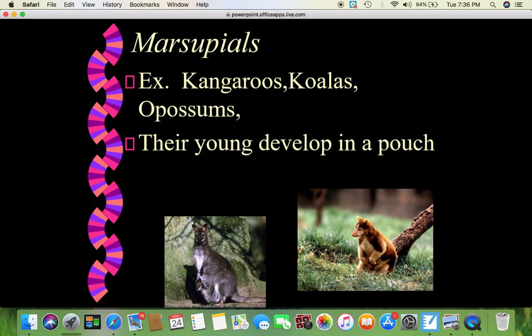But the young are going to develop in a pouch. So basically what happens is they give birth to a super premature baby. And like a kangaroo is a pretty good sized animal, and their baby will be about the size of a jelly bean. If you've ever seen a baby mouse, it'll be just hairless, pink. Its eyes aren't open, and it can just wiggle a little bit.